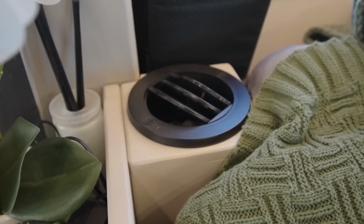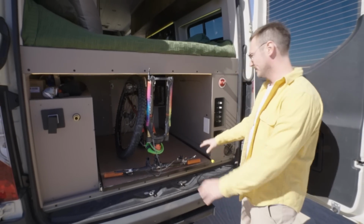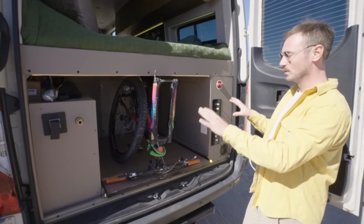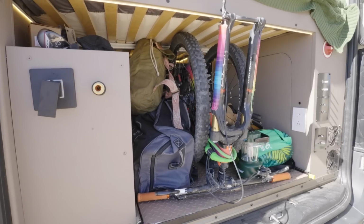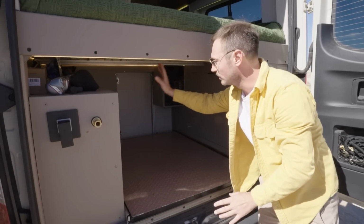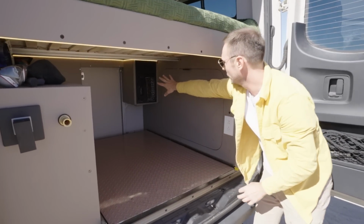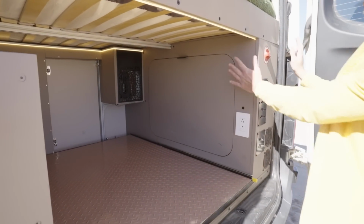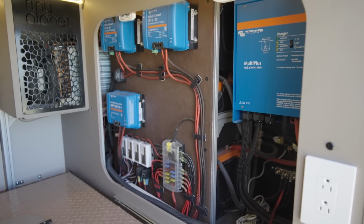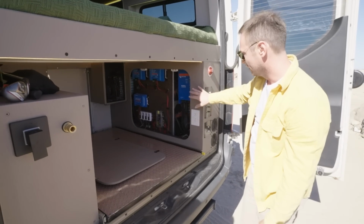So welcome to our garage. Here we designed as much space as we can, and actually the garage space was designed around my mountain bike. Here on the left side we have a 43 gallon water tank and water system and heating system. This is our AC unit behind this box, and this is all our electrical part. We use the best marine industry devices by Victron. Everything is very safe and efficient.